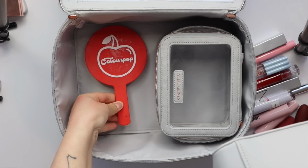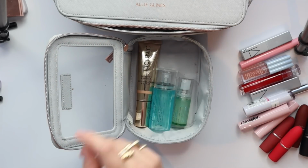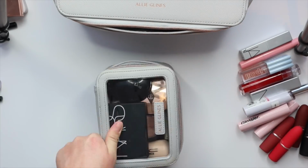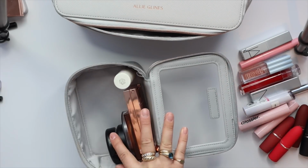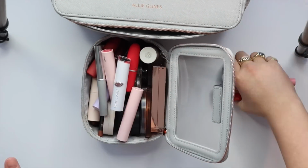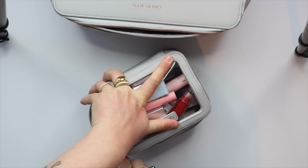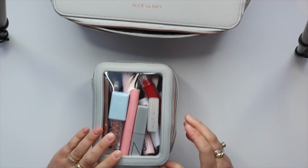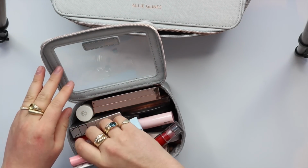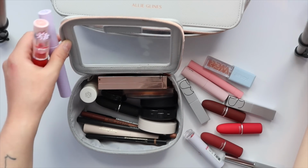I'm going to sneak my little mirror on the bottom there, but here we go. I packed one lipstick too much. I might have to reconfigure this. I was kind of packing this a little lazy. You know what? I'm just gonna leave this M Cosmetics Single Shadow alone. It's taking up a lot of space.